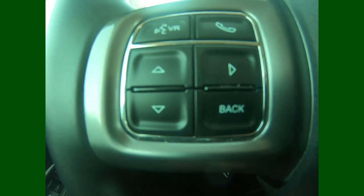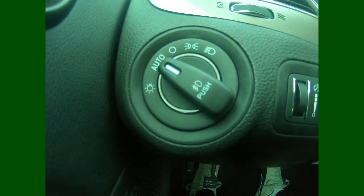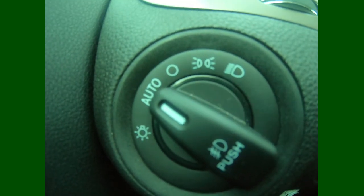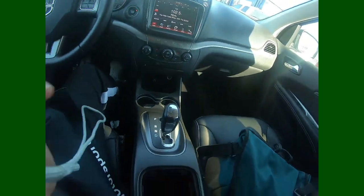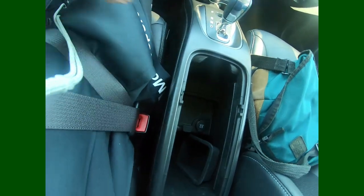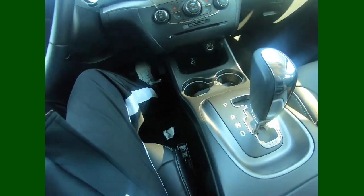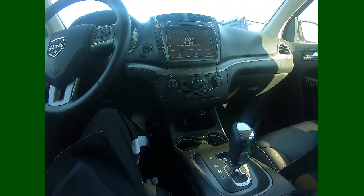the back button. And over here you have the auto lights. You've got the fog lights, you've got the regular lights. So it's got a good setup. You've got the auxiliary back down there. You have the cup holders. Up here you have the compartments to put your belongings in. Then you have a little thing like this that you can put other stuff in, such as coins, and you can close it. So it's a pretty nice setup.